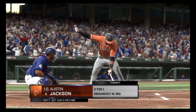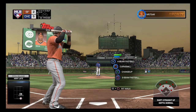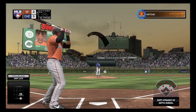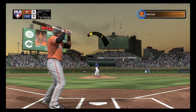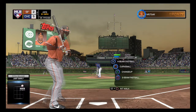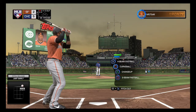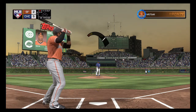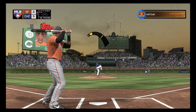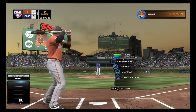Now at the plate, Austin Jackson. Leading off for San Francisco here, going into inning number 5. Left fielder, Austin Jackson. Into the windup and the pitch. And that one stayed up a little high. One-0 count. Here it is. Checks his swing here, but he does so in time.